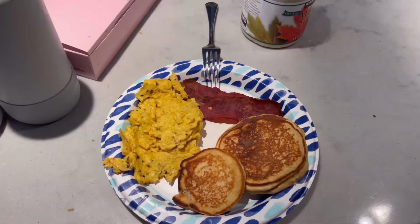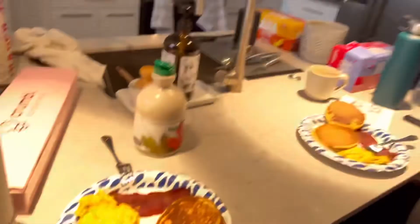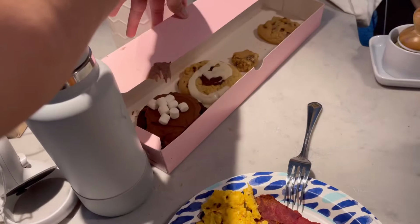Made some pancakes, some turkey bacon, and some eggs for this snowy day. Are you happy? Very happy. And our leftover crumble cookies for later.